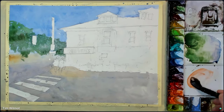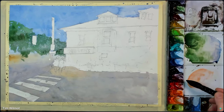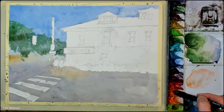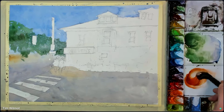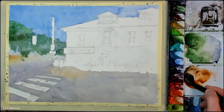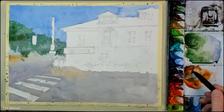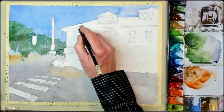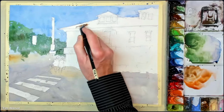English oxide or light red. Maybe a little bit of, to go a bit cooler, a bit of burnt sienna. Bit of ultramarine blue. And just test that. Yeah, I think that's okay.